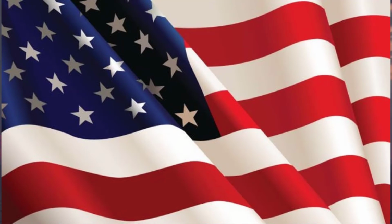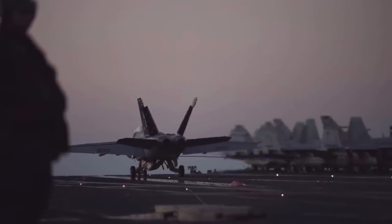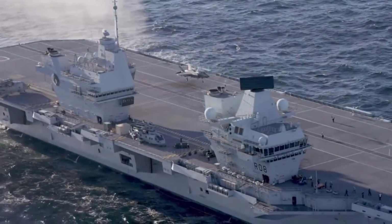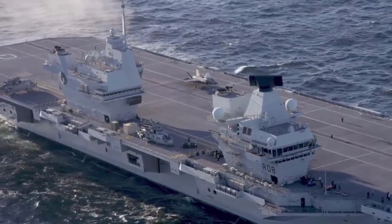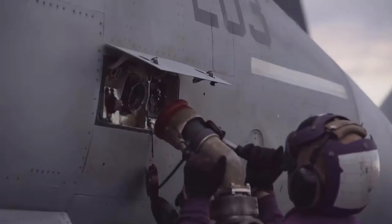Meanwhile, the U.S. has already received the first of 10 in a new class of carriers. In contrast, China, India, and the UK each have carriers under construction, so we can be sure, despite their possible obsolescence, that the aircraft carrier will not leave the oceans of the world shortly.